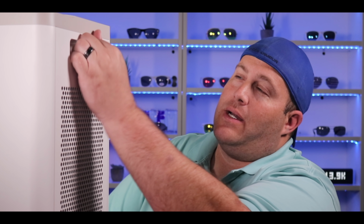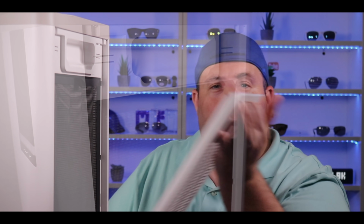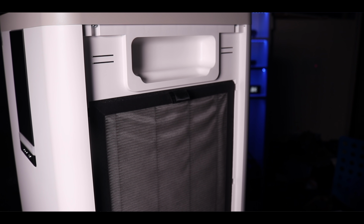Comes with 2 filters, one on either side. They're really easy to change out. You just open up this magnetic compartment, simple just like that, and then you can put these in and out. They say it lasts about a year, depending of course on your air quality. A pair of these will run roughly about $80.